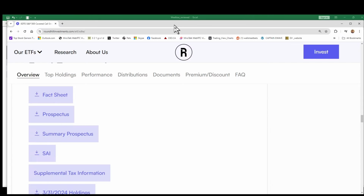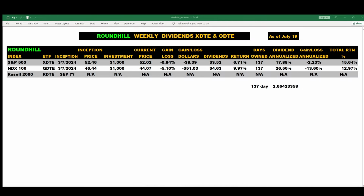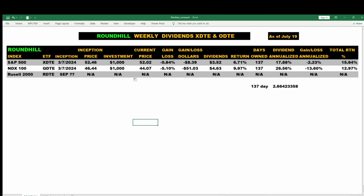All right, let's get into what I consider the more important stuff, because this is going to tell you a lot. And what we see here is the XDTE and the QDTE, right? S&P 500 and the NASDAQ 100. So at inception, which was March 17th, they started both funds.